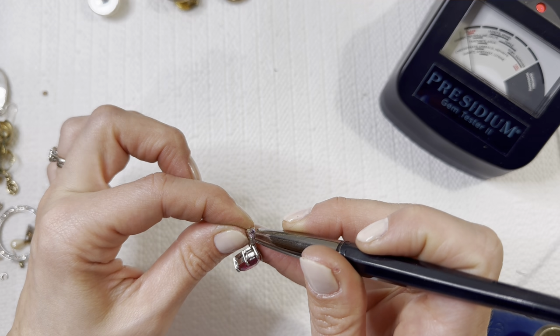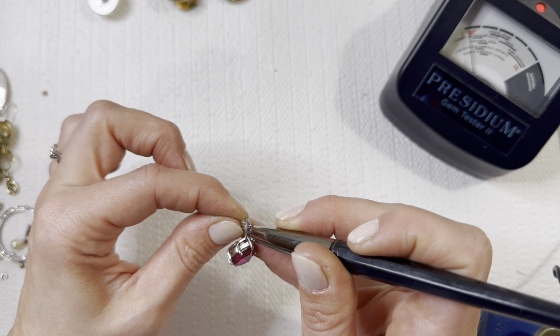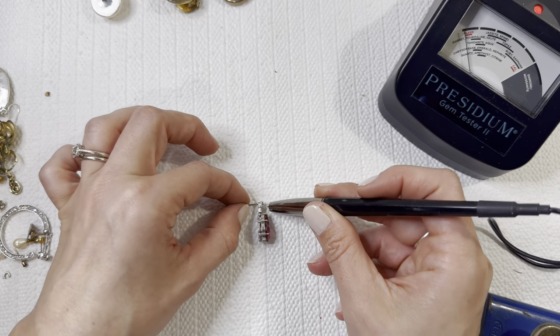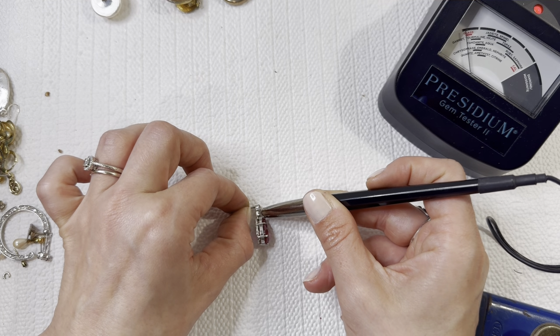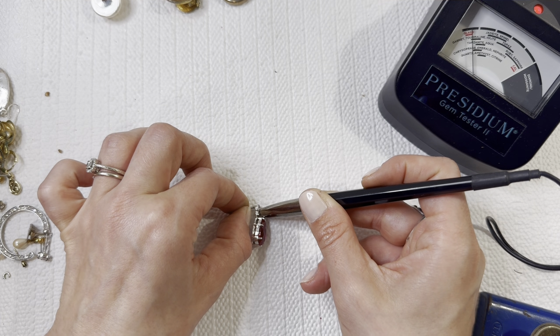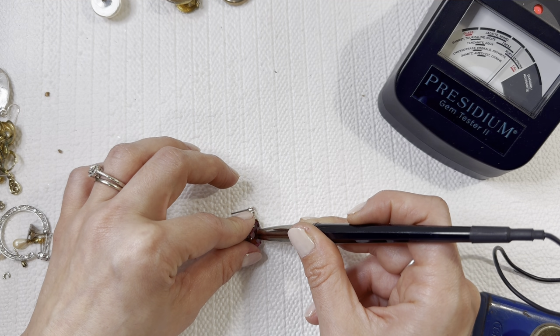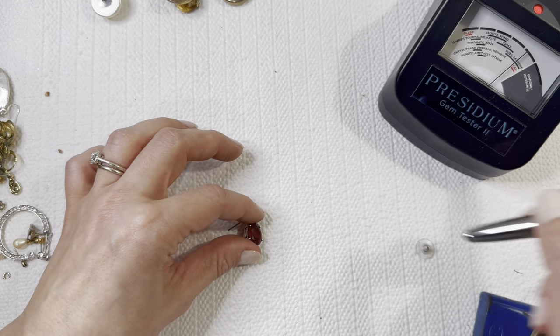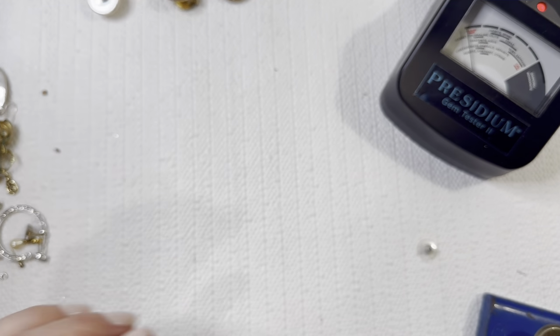We have a pink and a clear stone here at the top. Looks like that's staying pretty low in glass. And same with that one. We can put it down, get a better reading. Yeah, good glass piece. It's always better to lay your pieces down. I know I'm not a good influence when it comes to that. But you should lay it down. We've got a solid ruby on there, and that is huge. So I love that. Great find.